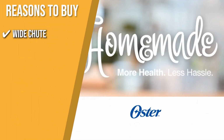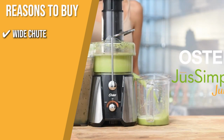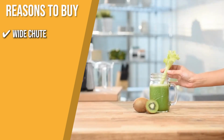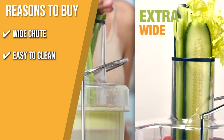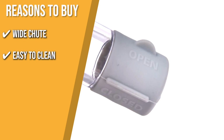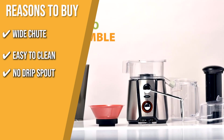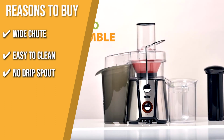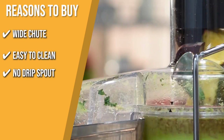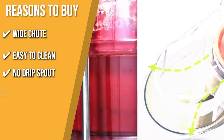Wide chute. Its extra-large 3-inch feed chute allows you to insert whole foods without pre-cutting, saving you time and a knife-causing headache. Easy to clean. After you're done juicing, cleanup goes quickly too. The convenient rinse and ready filter has a special mesh coating that reduces cleaning time with less scrubbing. No drip spout. A convenient rotating spout with open and closed position keeps the juice from dripping on your countertop from the feed chute. Dual speed.